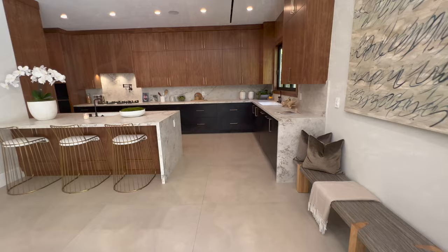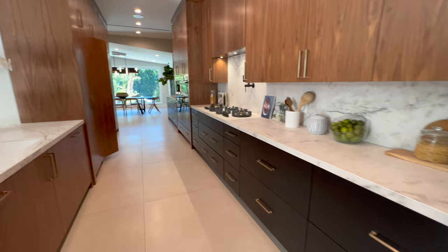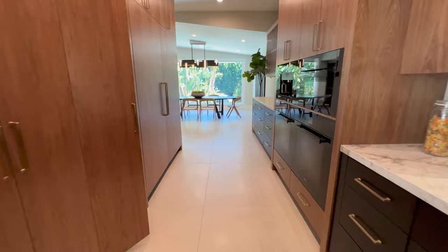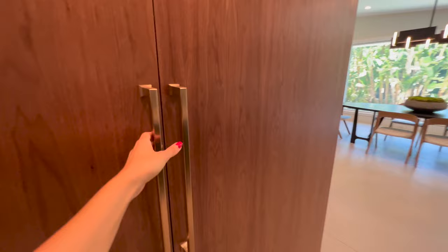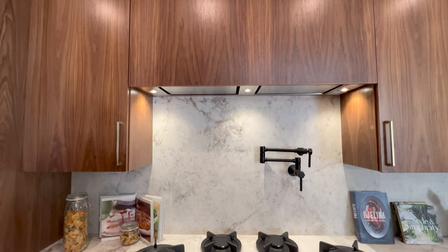All right, coming back in, we have this very gorgeous, stunning, and super chic kitchen. We have the custom-built walnut cabinets on top and black cabinets at the bottom. We have porcelain countertops. We have a very modern and seamless design in our kitchen here. We have a built-in oven and coffee maker, and also this beautiful fridge that blends in with the cabinets. I love all this walnut wood because it makes the interior very rich, very warm, and super classic.